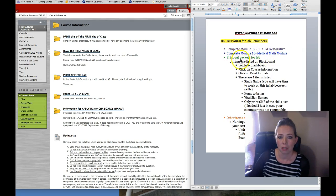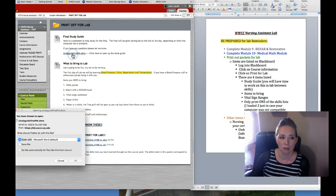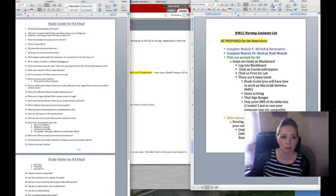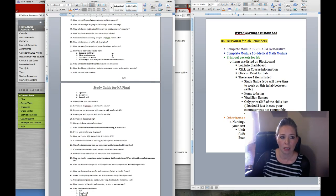Then you need to print out the packets that are required for lab. I'm just going to show you where they are. So log into your Blackboard, click on Course Information. Here's my course information. Print off for lab. Click on that. You need to print your study guide. That will just help you. And it's right here. You can start answering them if you would like.